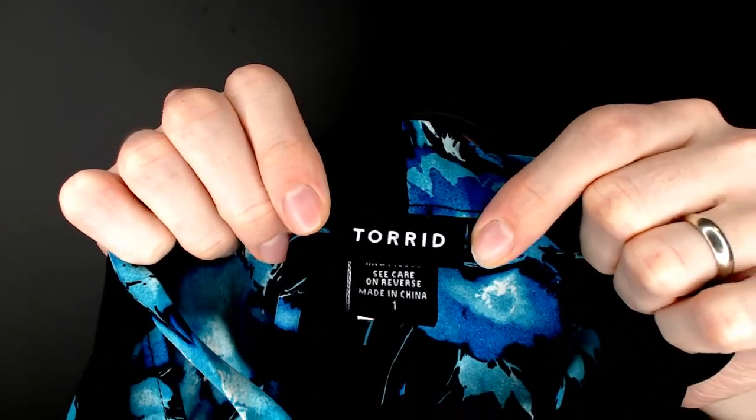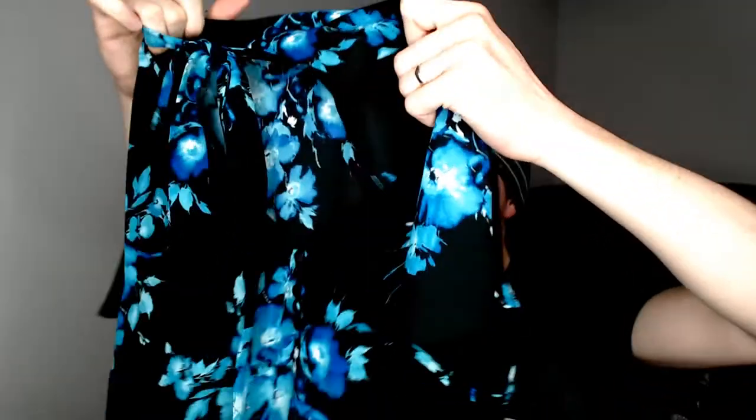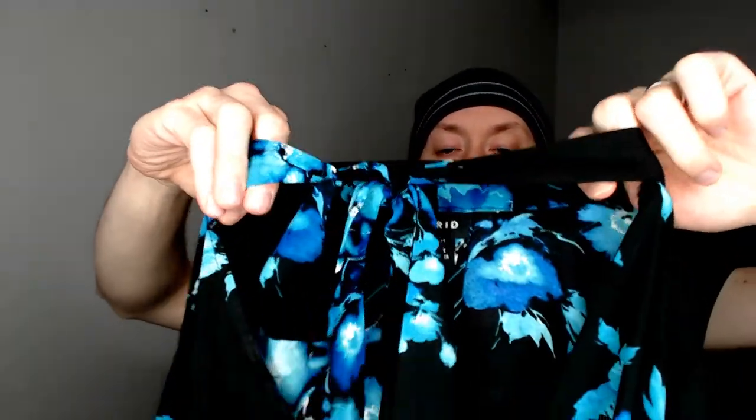Now, next we have another Torrid, but this one is a size 1. And are those... No, that's just a trick of the light. Those buttons are fake, and they're in the front. Oh wait, are they real buttons? They are real buttons. So this series of 1, 2, 3, 4, 5 buttons right there, spaced very close together, are in fact functioning buttons. In addition, we have the little tie, which I guess goes around the neck.